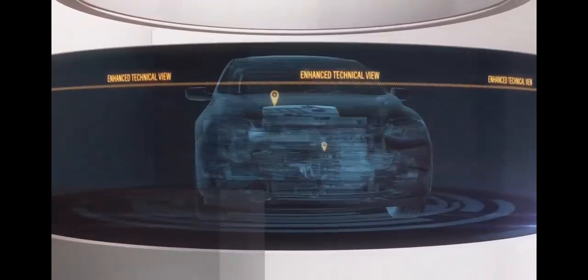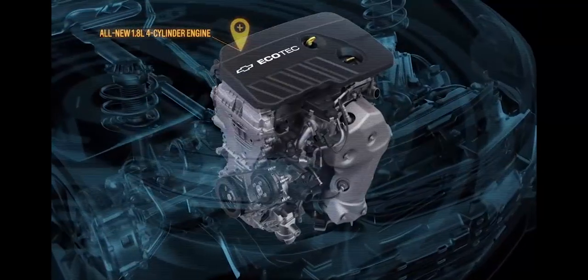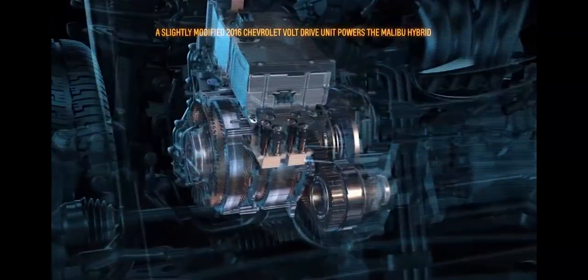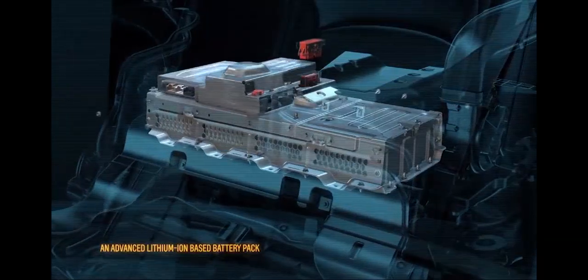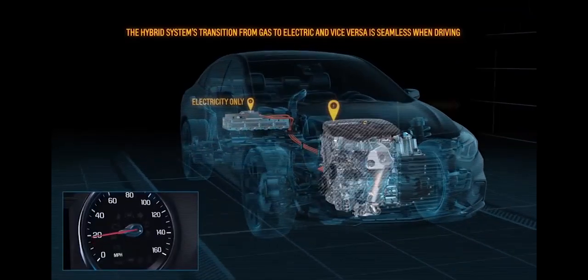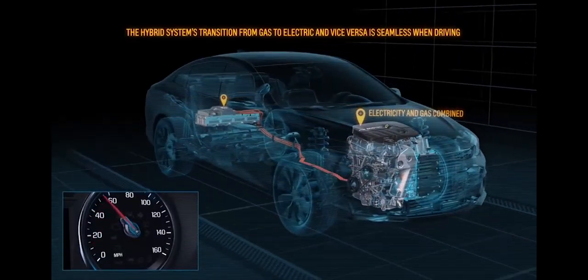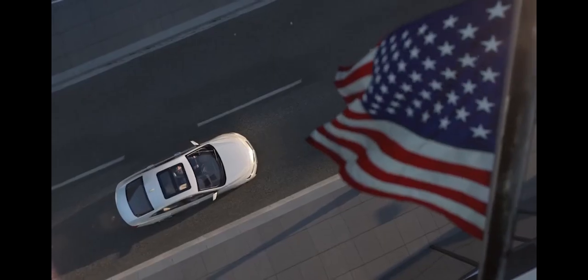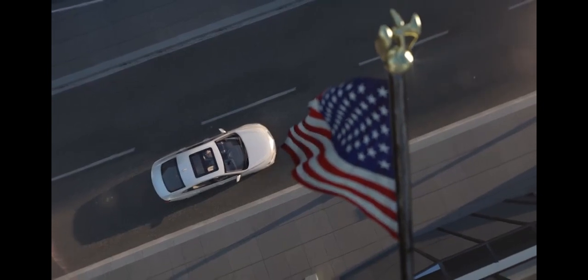And the Malibu's hybrid powertrain consists of an all-new direct injection 1.8-liter four-cylinder engine, mated to a two-motor drive unit, slightly modified from the 2016 Chevy Volt. And the advanced lithium-ion battery chemistry can power the Malibu hybrid at up to 55 miles per hour on electricity alone. The gasoline-powered engine will come automatically on at higher speeds and higher loads when necessary to provide additional power. The all-new 2016 Malibu Hybrid will be manufactured in Kansas City, Kansas at the Fairfax Assembly Plant, and it's due to hit Chevrolet showrooms later this year as a 2016 model.